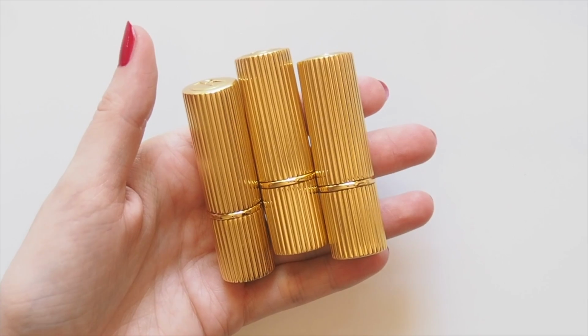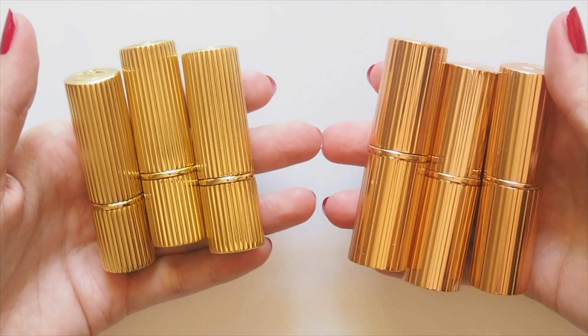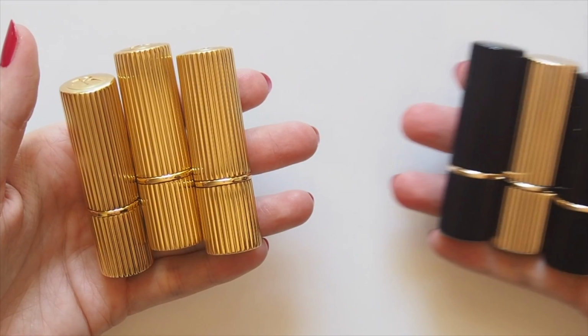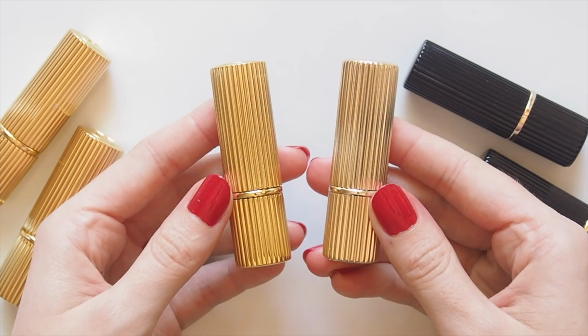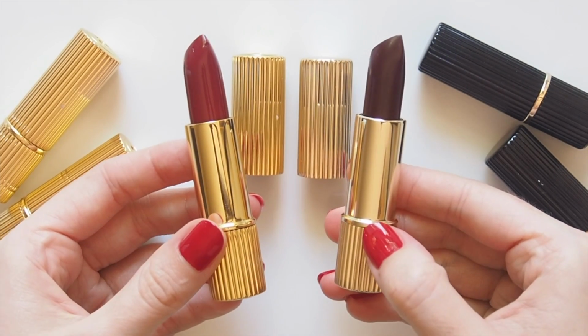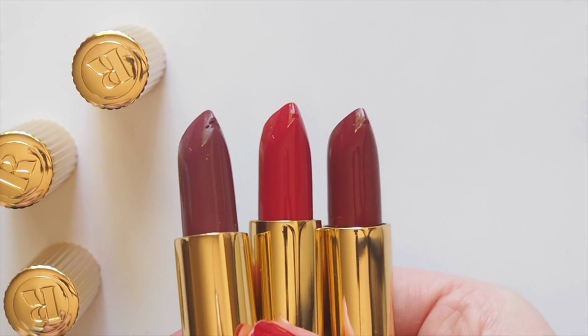In terms of packaging, these old Hollywood glam tubes have regularly been compared to Charlotte Tilbury's lipstick bullets. I guess they do have the same striped look going on, but what immediately sprang to mind for me was Estee Lauder's collaboration with Victoria Beckham from August 2016 and September 2017. Presenting one of each bullet here without comment, you can be the judge. But ultimately, aesthetic isn't a concern for me, functionality is.